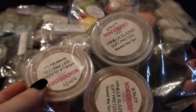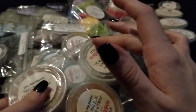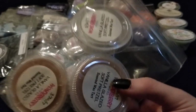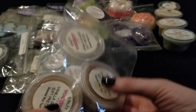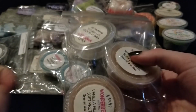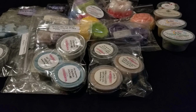This one I do remember. This is vanilla glazed soft pretzel. I melted 1 scent shot of this. And when I say I melted one, I mean I cut it in half and split it between 2 warmers in my bedroom. So this is a really interesting scent. If you're looking for a pretzel scent, hit up Wonderberry, because this scent smelled exactly like a pretzel. You could smell the saltiness even. So I don't know how I'm going to use this the next time that I melt it. Maybe a caramel apple scent would be good with this one. I'm not sure, like a Cinnabon scent, because that saltiness from the pretzel is just so strange to me. But that one was strong, like a 4 out of 5.